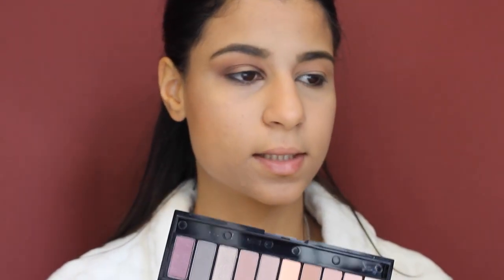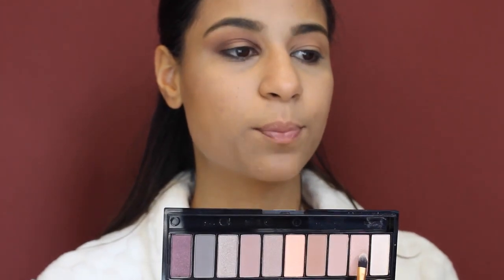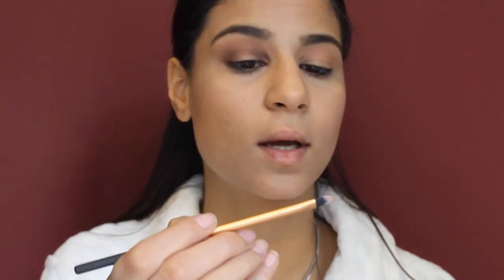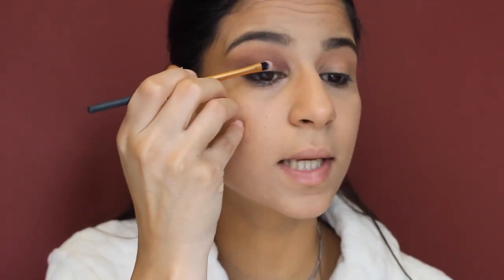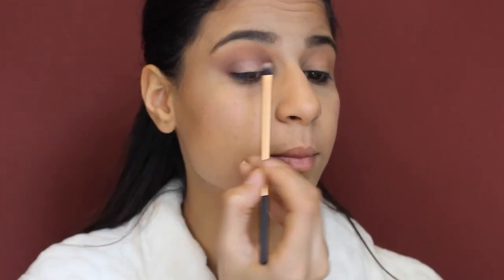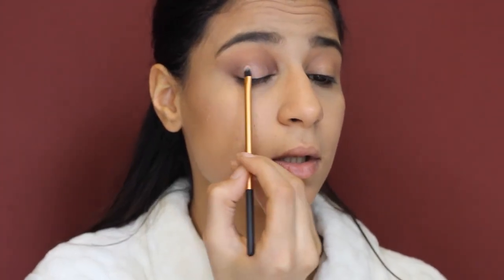This Real Techniques detailer brush, I'm going to take this pinky shimmery shade right here. It's very light and shimmery, and I'll be very generous with this shade. I'm really taking a lot on my brush, and I'm packing that in the center of my lid. And then blend out the edges.